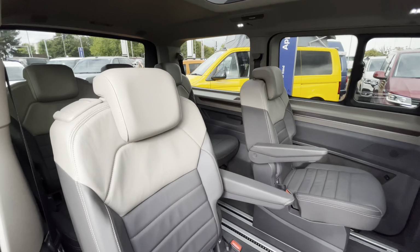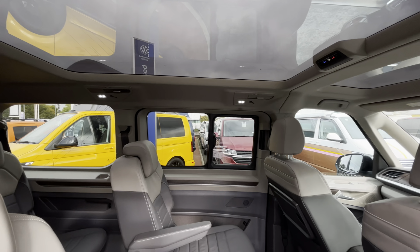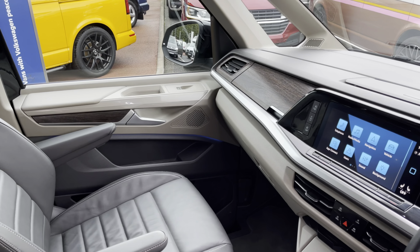Access into the rear passenger area can be found on either side of the vehicle through the power sliding doors. The vehicle also features a lovely panoramic glass sunroof, and all the seats in the vehicle come in the Savona full leather trim. Up front is no exception, with two front heated seats as well as two armrests apiece.